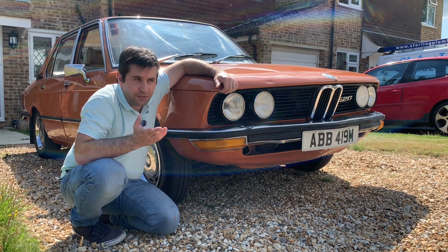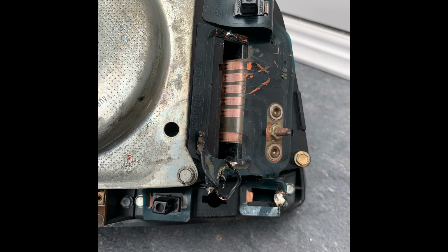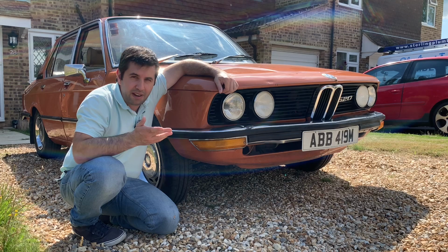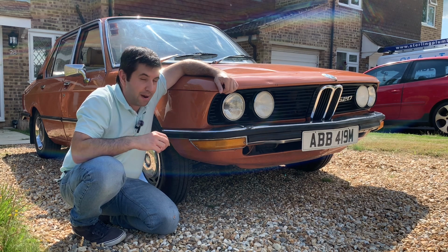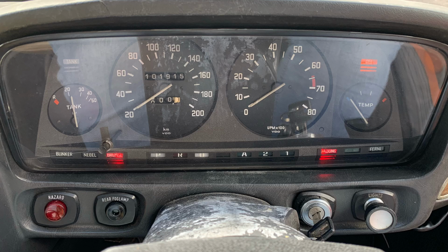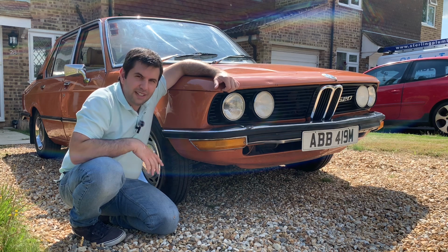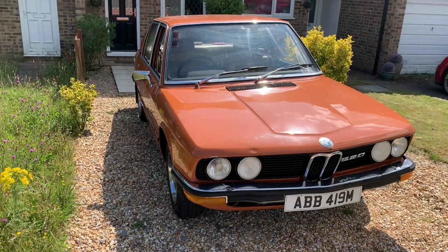The only electrics issue was really the instrument cluster, where some dry solders had to be repaired. I had to bridge some of the work by bodging it, but apart from that, everything seems to work except the heated screen. But I don't really intend to use this car in the winter, so that doesn't bother me too much. And then of course the cosmetics.